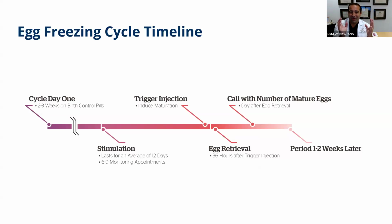Birth control sounds counterintuitive, right? I'm going on birth control pills, I'm trying to freeze eggs. But one of the effects of birth control pills is that it helps get your eggs to be about the same size, so we can then get them to grow all together. It's not just pills that we use. Sometimes we use an estrogen patch or different things. It really depends on your hormone profile. That's how we synchronize your eggs. So life just resumes as normal over that week or two.